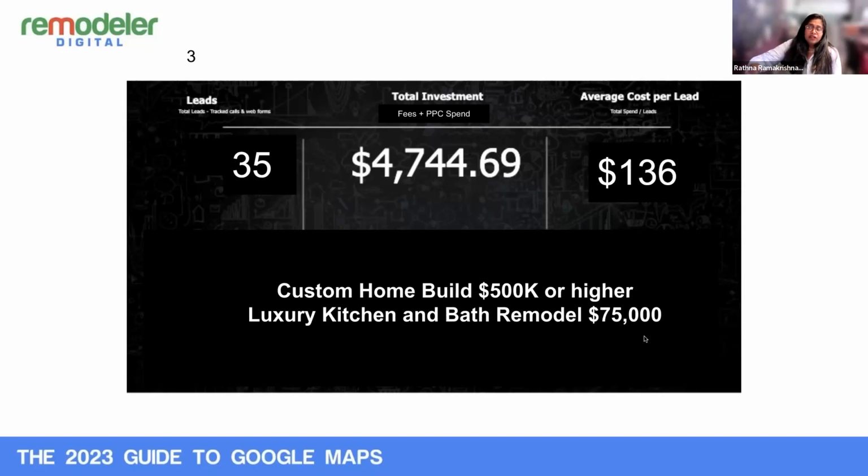So the more information you're able to share with the person that's helping you with digital marketing and say, this is the kind of project that I need. I am not an IKEA kind of kitchen or a Home Depot kind of remodeler, or perhaps that is the kind of remodeler you are. We can really tweak the cost of this lead, right? What is $136 cost per lead when, if the value of the home build is $1 million, right? That's what it costs to build a custom home in Walnut Creek, California.